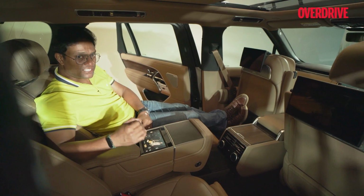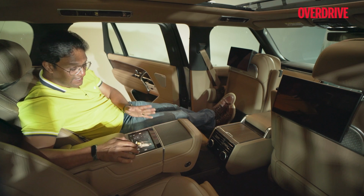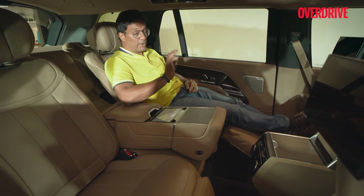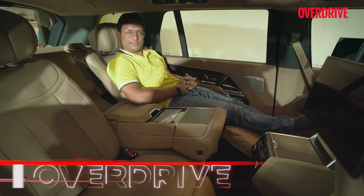Things like this, attention to detail, is something I have not seen on any other vehicle, and I think this is greatly appreciated. A lot of people who own this vehicle will appreciate something of this sort. This car was built for supreme comfort, and I'm quite looking forward to driving it and seeing just what that means when we're on the road.